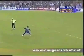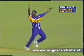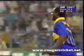He swept that one away. This is going to be out, caught. It's high in the air. It's coming down. Yes, he's got him. He's gone for the sweep shot. He's got a top edge. And the Sri Lankans have struck again.